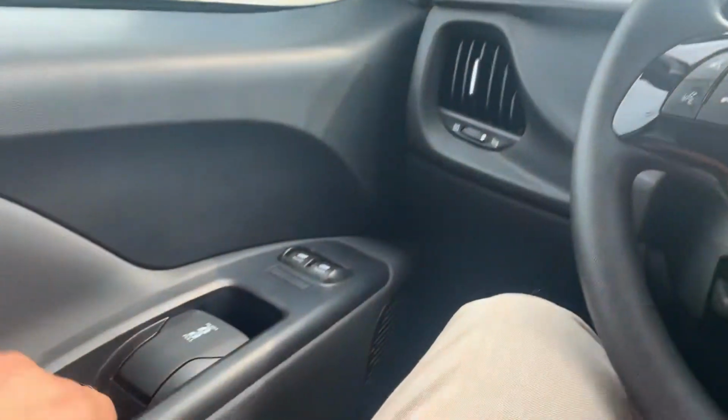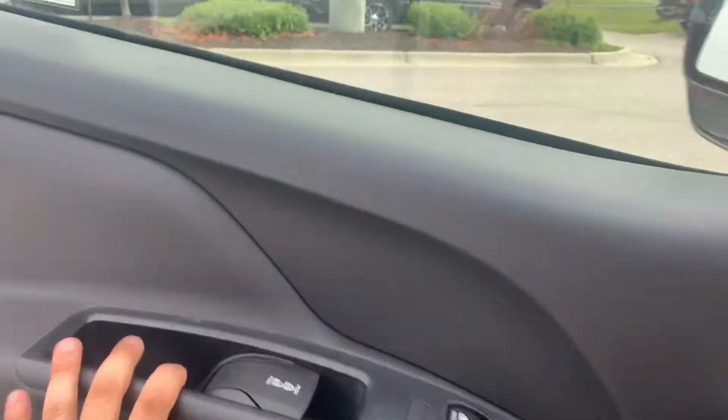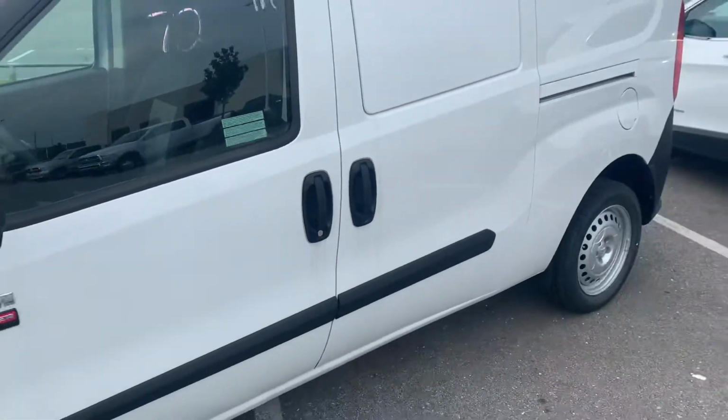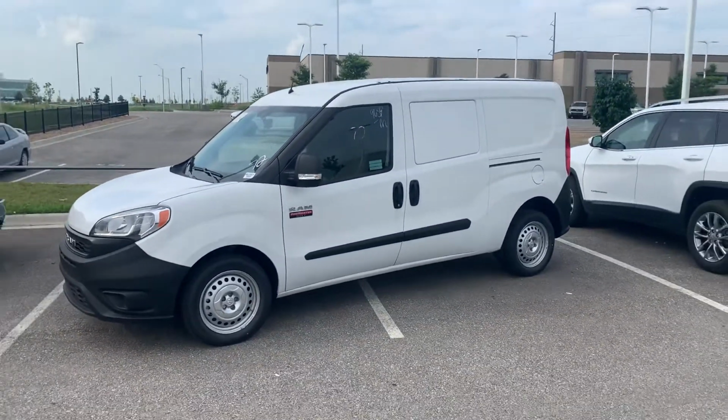Check this door pull out though before I head out of here. That's pretty neat right there. Little panel wagon for your new upstart business, or if you've already got one, under 30,000.